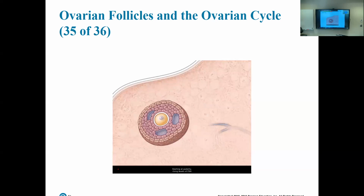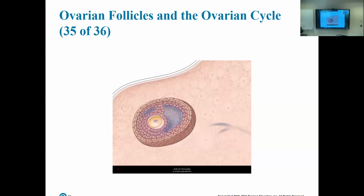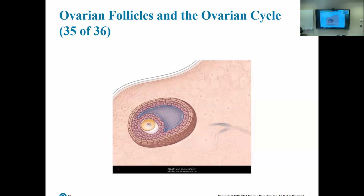Starting at puberty, rising levels of FSH and LH stimulate a small population of secondary follicles to continue maturing. Usually only one secondary follicle completes maturation to become a vesicular follicle, also known as a tertiary follicle, a process that takes about 90 to 120 days. The final part of the vesicular follicle's maturation occurs during the follicular phase of the ovarian cycle. During this phase, the vesicular follicle develops a single large cavity, or antrum, filled with follicular fluid.